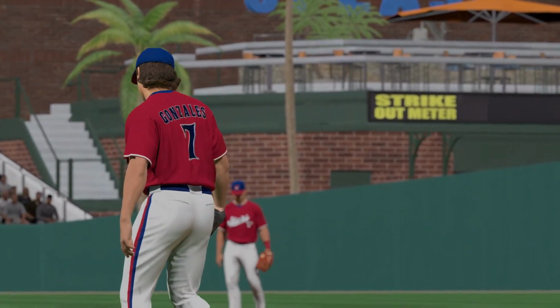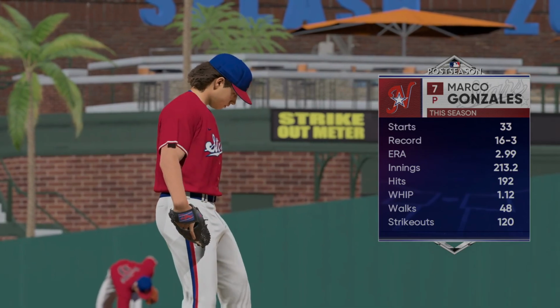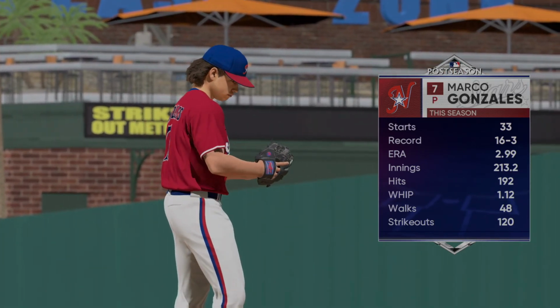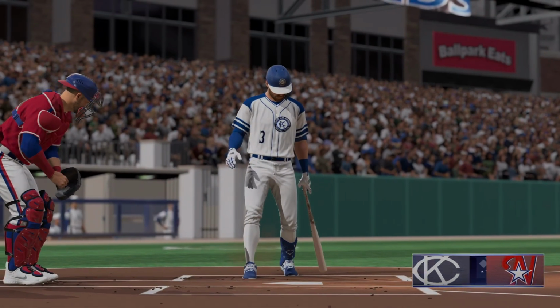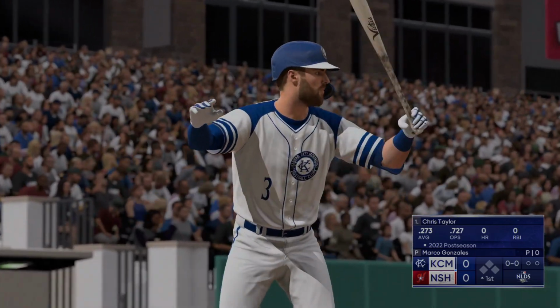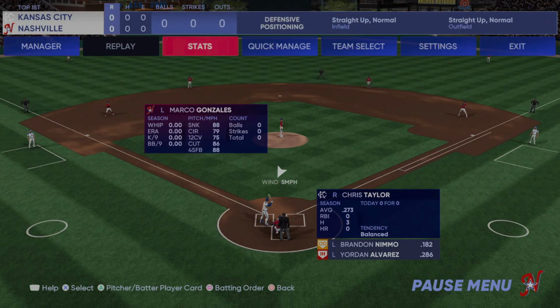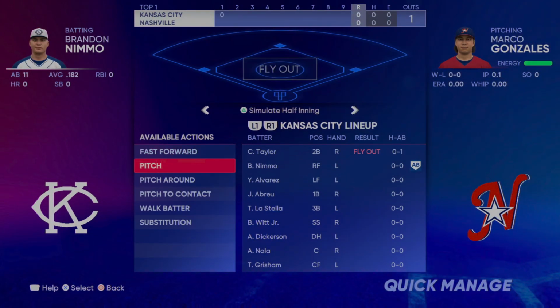And on the mound for Nashville in this game is Marco Gonzalez, who is actually their best pitcher ratings-wise and stat-wise this year. 16-3 record, a 2.99 ERA, 213 innings pitched, a 1.1 WHIP basically. Actually had a really good season. The best pitcher statistically that Nashville had during the year. 16-3 record is pretty impressive. Got a lot of run support when he was out there, I guess.